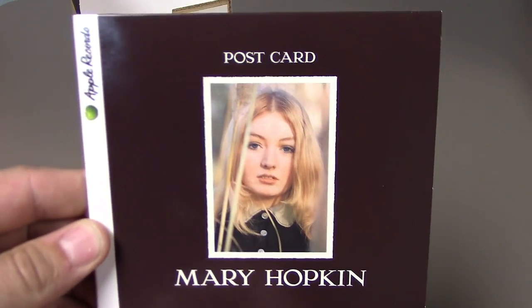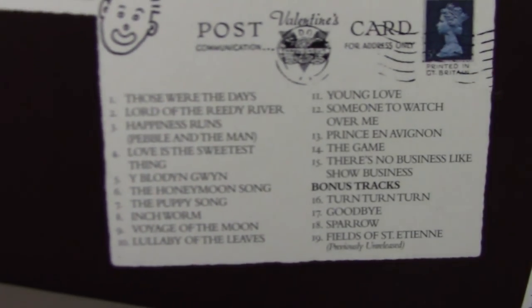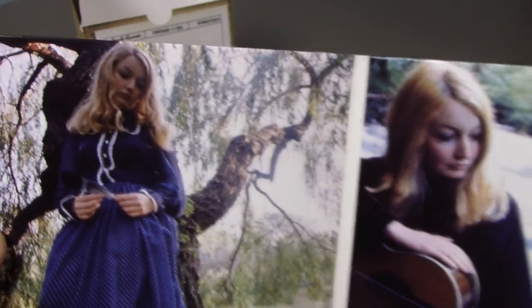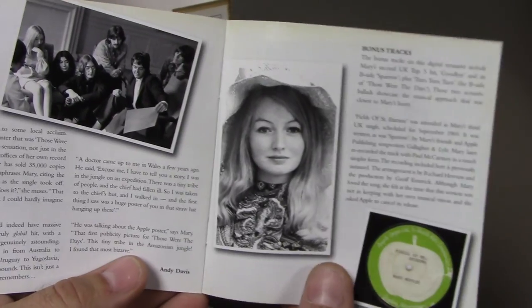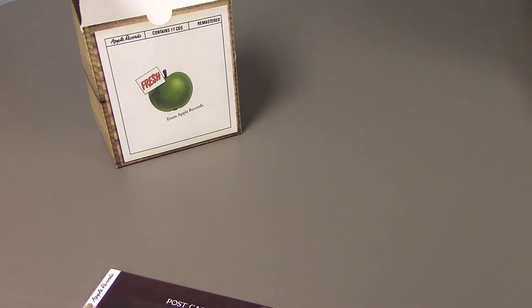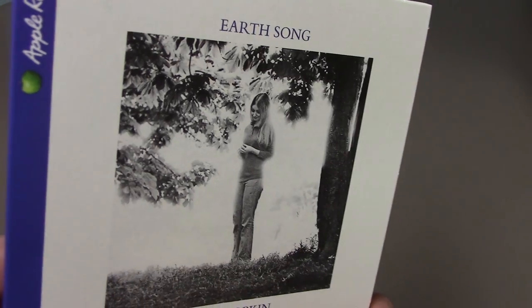Here we have Mary Hopkin Postcard. And there's Mary Hopkin Earth Song, Ocean Song.